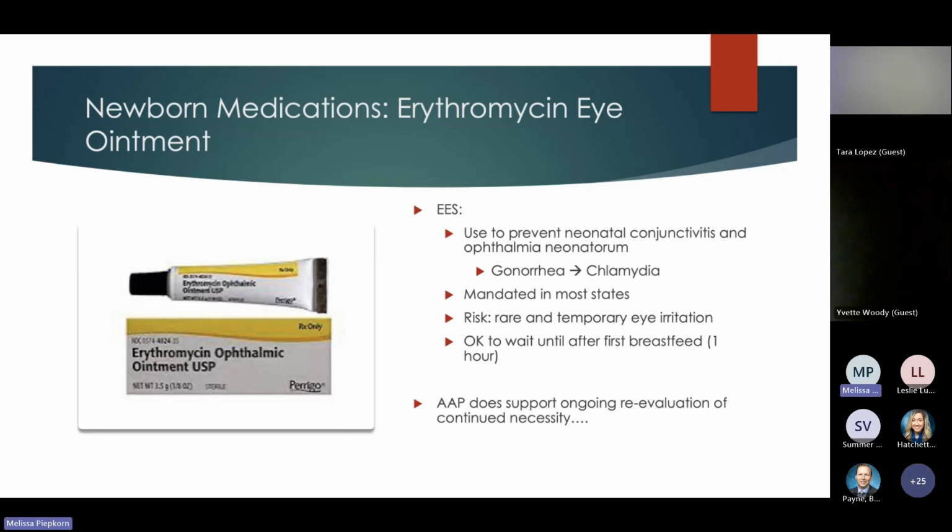So, starting with erythromycin eye ointment. Erythromycin is used to prevent neonatal conjunctivitis, or the fancy term is ophthalmia neonatorum, or neonatal ophthalmia. And really, that's just a fancy term for neonatal conjunctivitis in the first 4 weeks of life. It is made to treat conjunctivitis from gonorrhea.